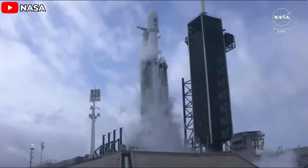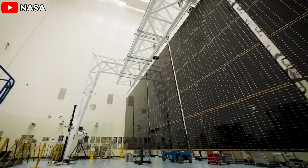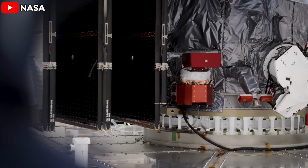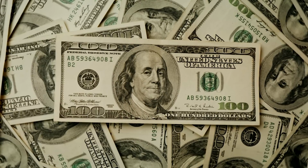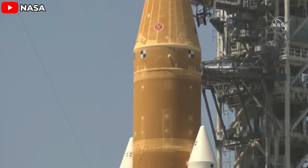Interestingly, Falcon Heavy wasn't the original choice as the launch vehicle for this mission. Selecting a rocket for such a high-stakes, costly, and ambitious mission like Europa Clipper has never been a straightforward decision. Behind every choice lies careful consideration of numerous factors: political motives, budget constraints, and most importantly, technical compatibility. Initially, under pressure from Congress, NASA had planned to launch the spacecraft aboard its own SLS rocket. 2 primary factors drove this decision.